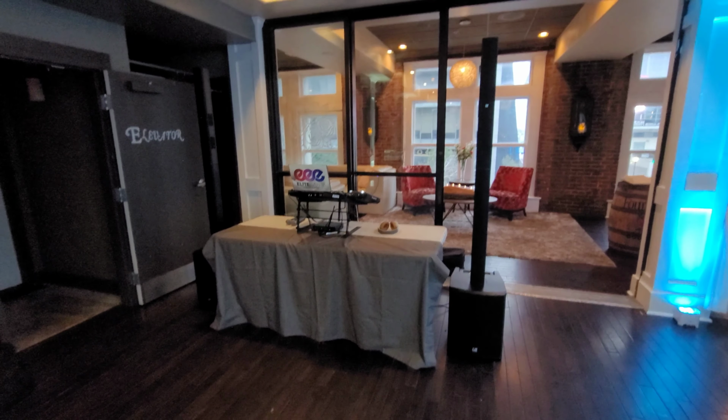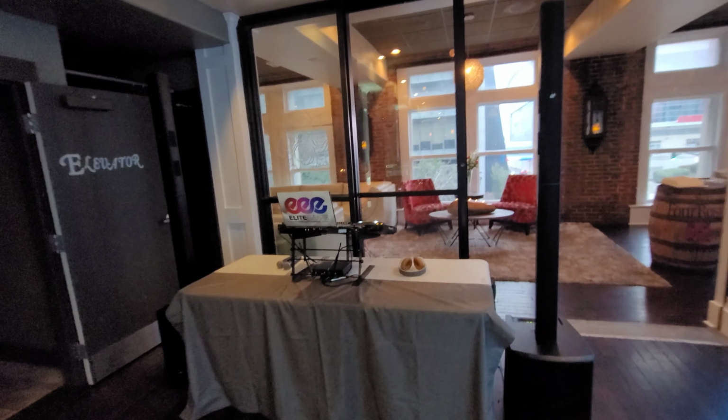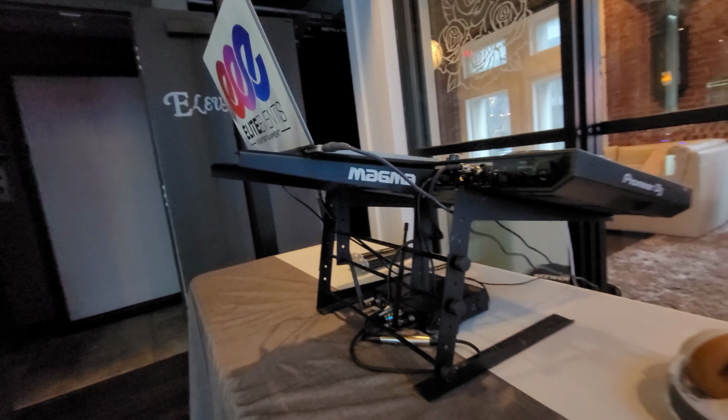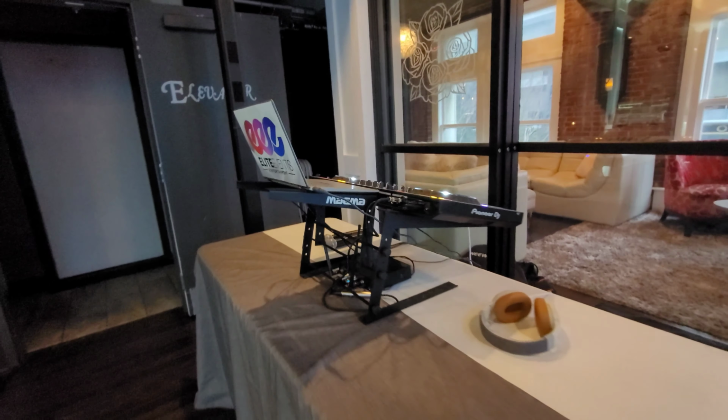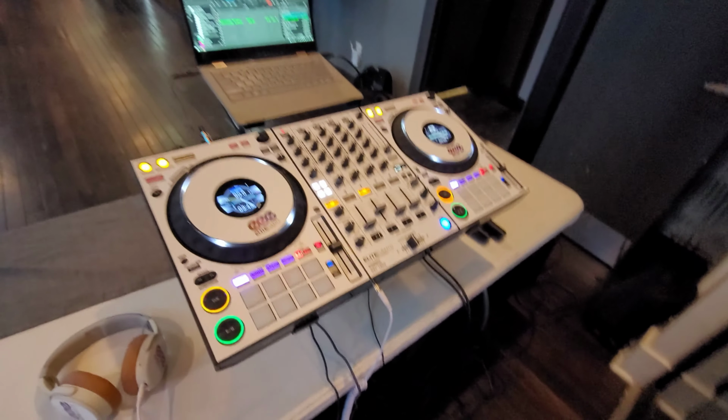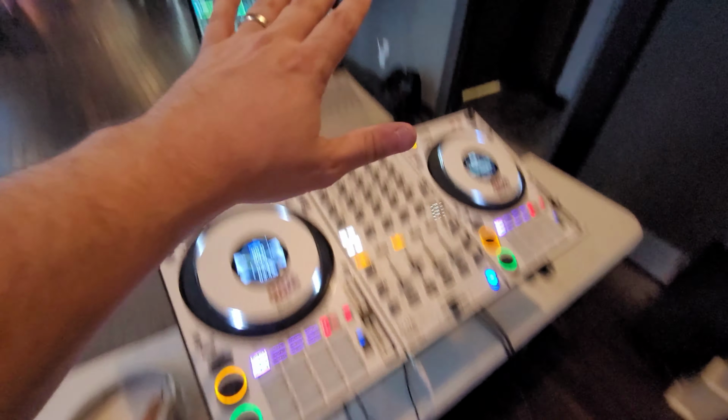Okay, like I said, it's rough. I busted out my Magma laptop controller stand. This is one piece. It's extremely inconvenient to transport, which is why I don't use it anymore. But for a tabletop setup, it works. I just wish I had something to kind of hide the wiring, but I can live with it. This is a laid back little wedding anyway. So we got the Pioneer DDJ 1000. We got the laptop.